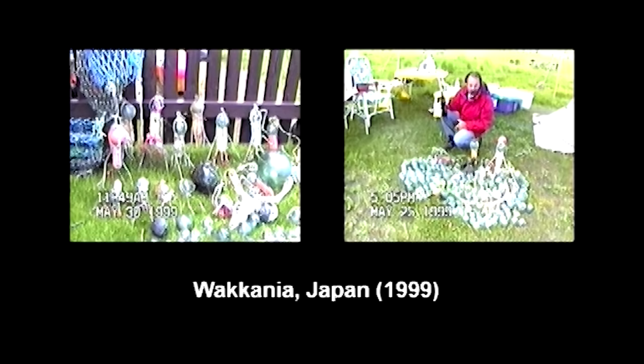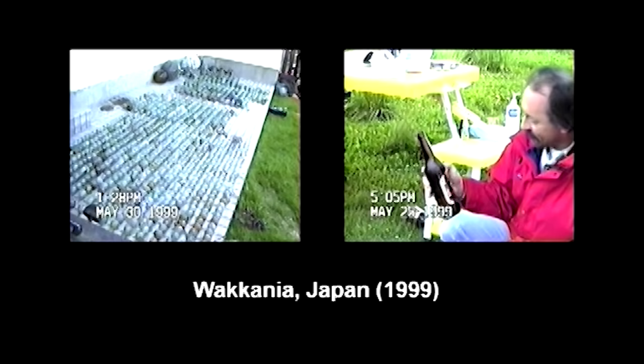What's that in your hand? Antifreeze. We found 1,000 glass floats in 3 days, so we had about 1,200 glass floats to try to get back.